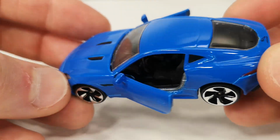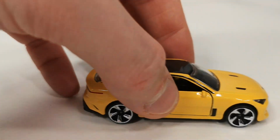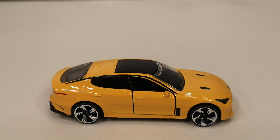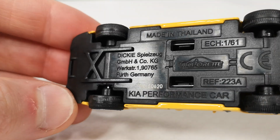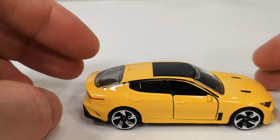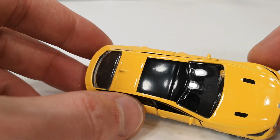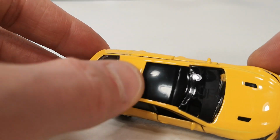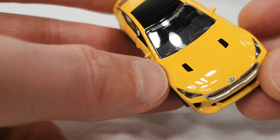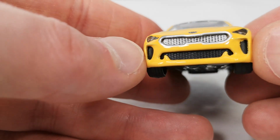Jolly good interior. And then there's the Kia performance car, also known as the Stinger. So we got some black paint on the roof here, mimicking a see-through roof panel, but it is metal painted black. Got silver around the grille and inside the grille too.